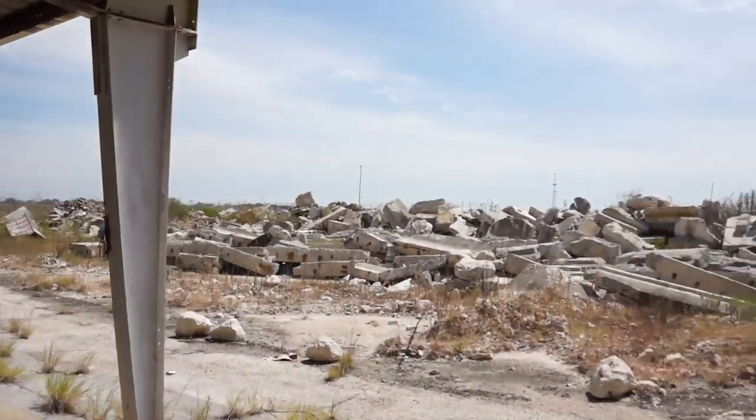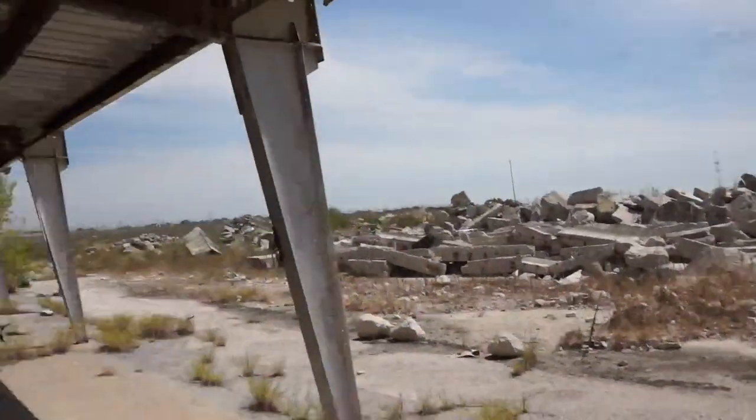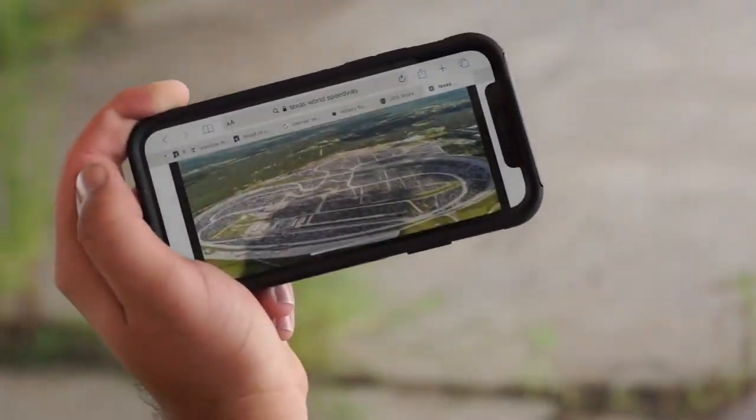Now, of course, it's all being torn to pieces, which is really, really sad. Too bad. Can't let motor racing die, guys. We cannot let it die.